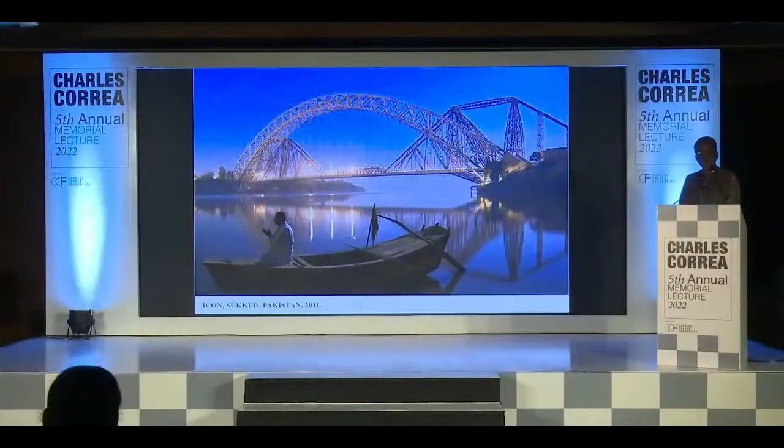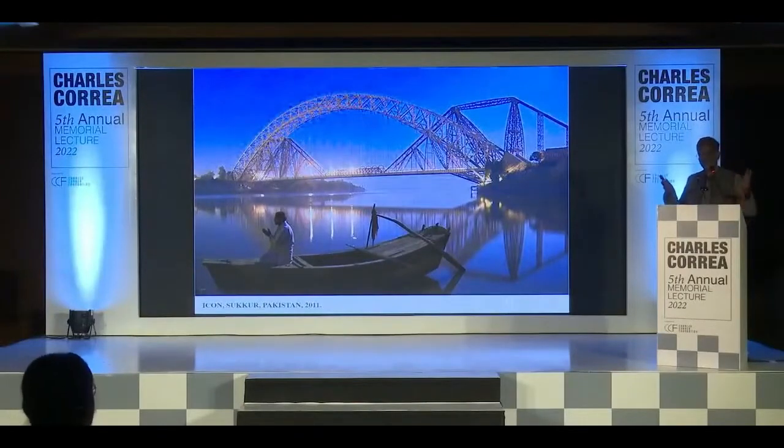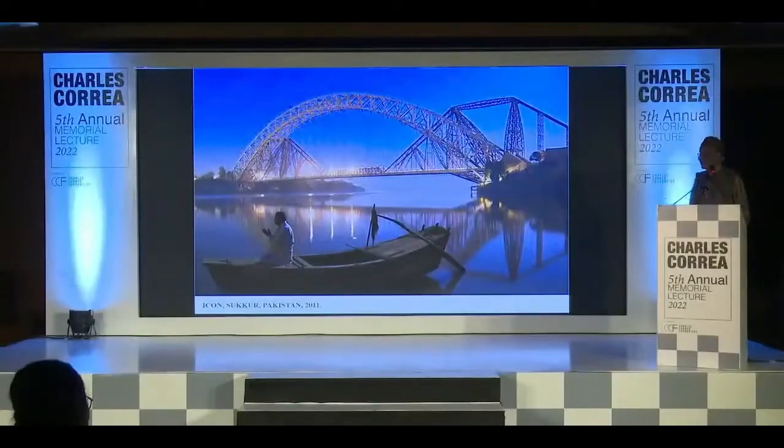Next. So then, curiously, you must know that everybody says, oh, very nice, you're doing these nice buildings. It's very romantic and so on, but you can't do a departmental store. You can't do commercial buildings. So you get slightly irritated. So I go to a place called Sakar, which is 800 kilometers north of Karachi. And it has these wonderful bridges and wonderful tile works from Mughal times.